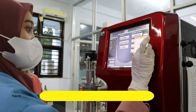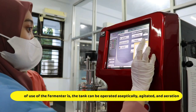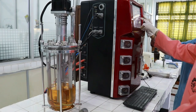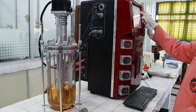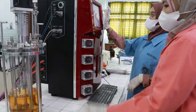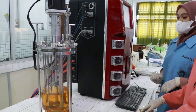Terms of use. The fermenter tank can be operated aseptically, with agitation and aeration. Then, the operating energy should be as low as possible. Temperature and potential hydrogen must be controlled. Care was taken of the sampling site and excessive evaporation was avoided. Tanks are designed to minimize labor, cleaning, and maintenance.